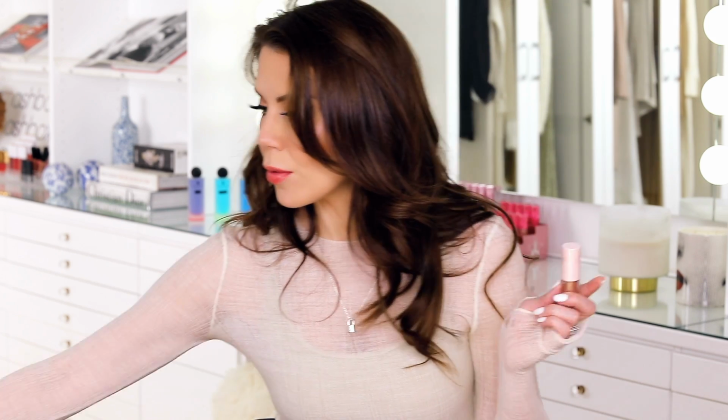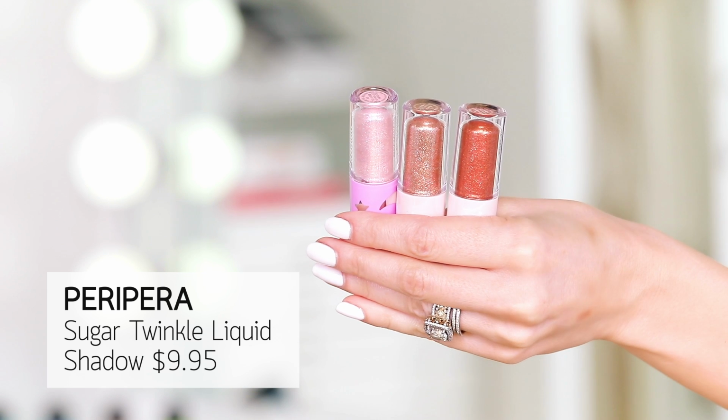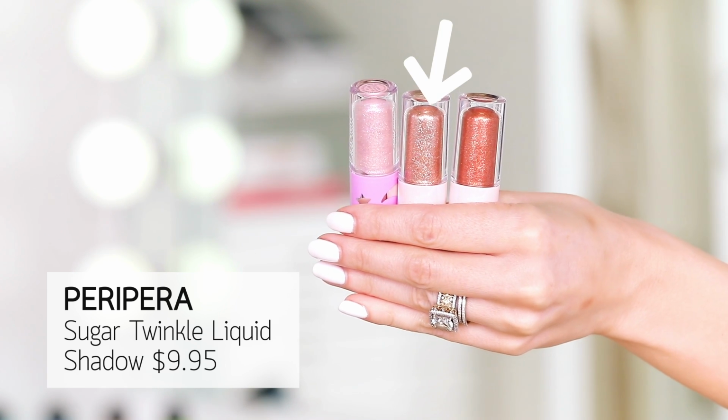This is the best one I have ever tried ever, like hands down. These are so good. This is the Twinkle Shadow, and I have ASMR, and I also have this shade, I wanna say it's called Kitten. I'm wearing both of these today.